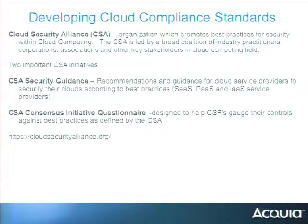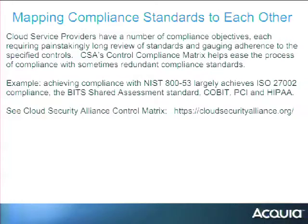And then there's the CSA Consensus Initiative Questionnaire. This is a list of controls or questions that a service provider like us goes through, and we validate: do we meet this control objective, yes or no, and how did we do that. Then we publish this up on the CSA's website, and that's used for companies, whether in government or more typically in the private sector, to evaluate cloud service providers. Are they meeting best practices as defined by the CSA? So there's an abundance of best practices. We talked about the main ones in the federal space and international, and there's so many more.